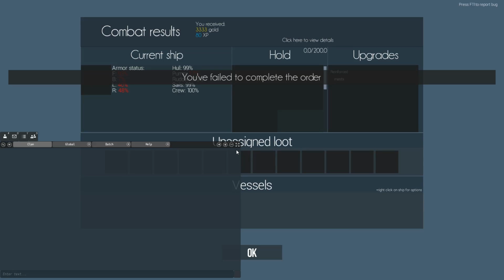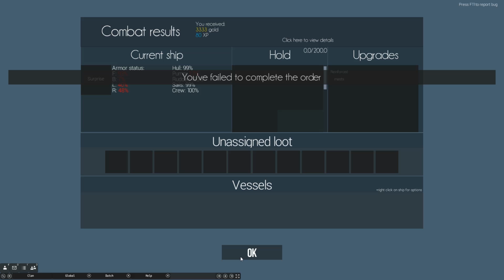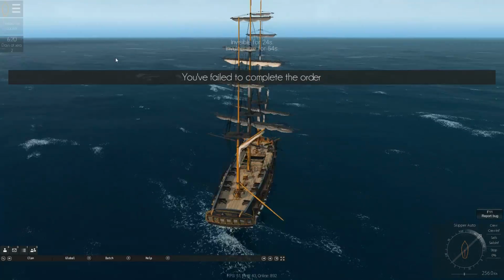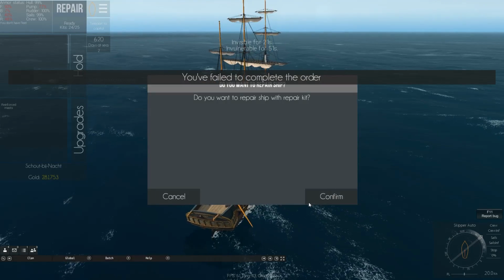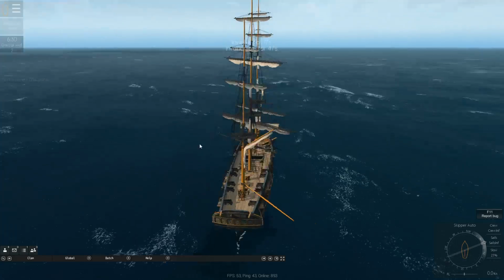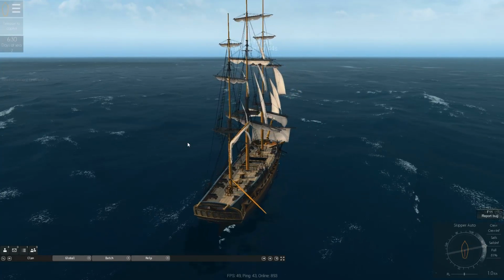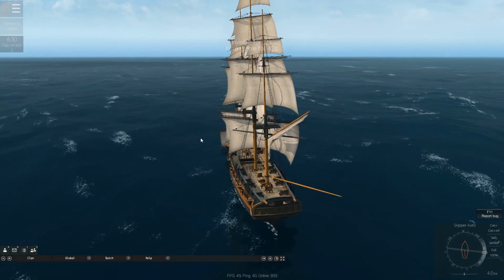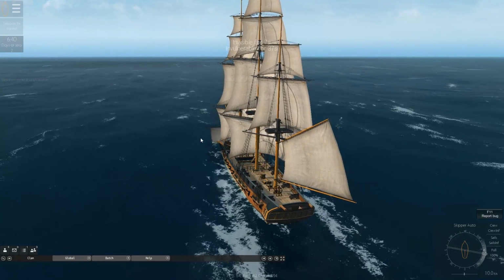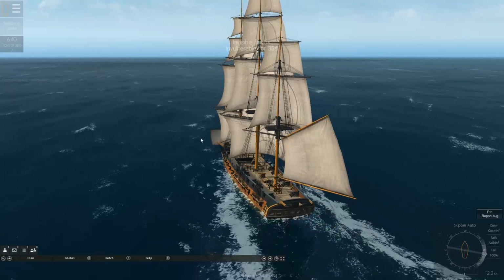So yeah, broadside weight, the Surprise sits bang in the middle. However, sailing, this is where the Surprise differs from both the Belle Poule and the Renommée. The Belle Poule is slower, and the Renommée is faster. The Renommée is, at the moment, the fastest ship in the game. At the best point of sail, the Surprise does 12.34 knots. The Renommée does 14.81 knots, while the Belle Poule does 12.20 knots.